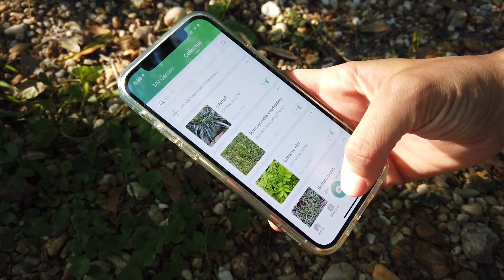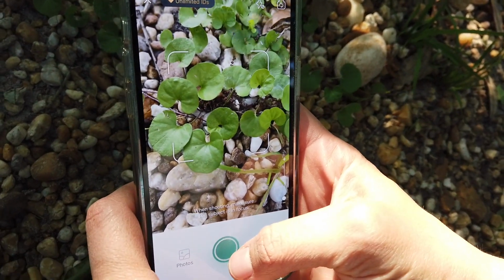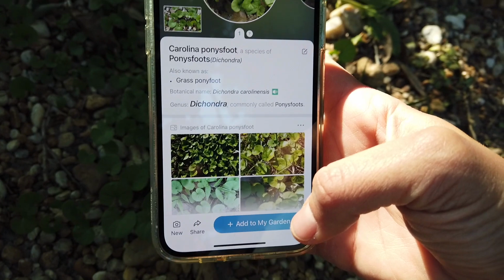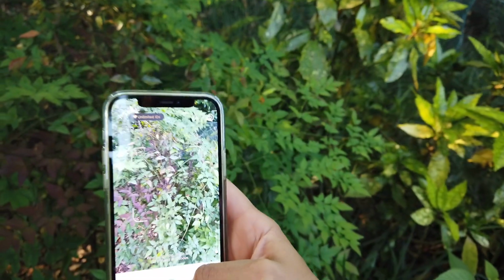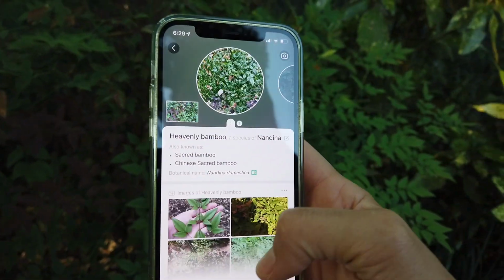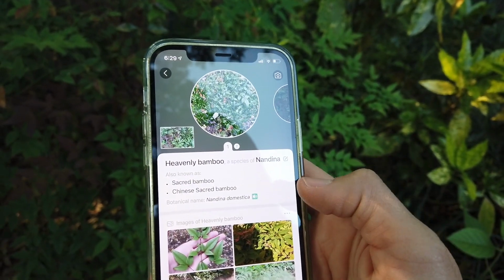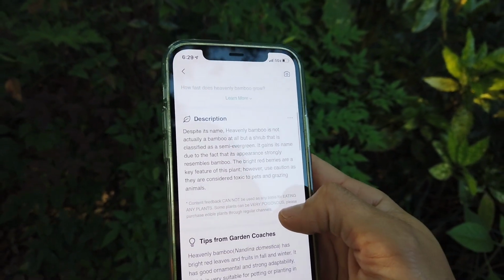Now here's a weed that I have a lot of in my yard, so I'm going to take a picture of it right here, get a nice close-up of it, and this is pony's foot. Now this is a plant that I know has some problematic areas, so we're going to see if it comes up with the name of it, because I actually don't remember the name. So this is sacred bamboo. Is that what we were thinking it was, Mom? I didn't think so, but it is.